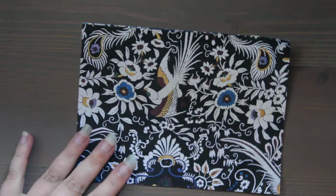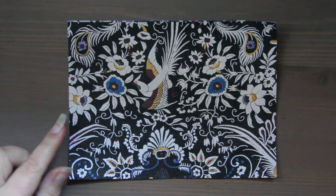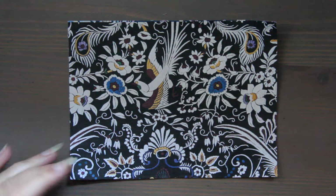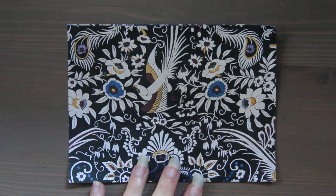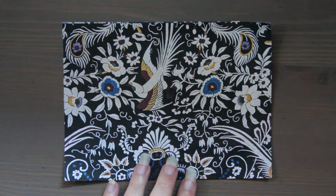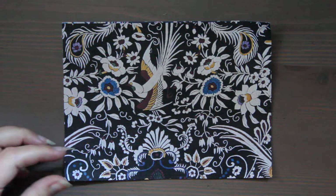The second art form, this one's already seeing a bit of a resurgence. This one is Parsi Embroidery, and it is all sort of nature motifs. It is traditionally done on saris, which are clothing that folks wear. It's traditional clothing of India, and it's an intrinsic part of Indian heritage.